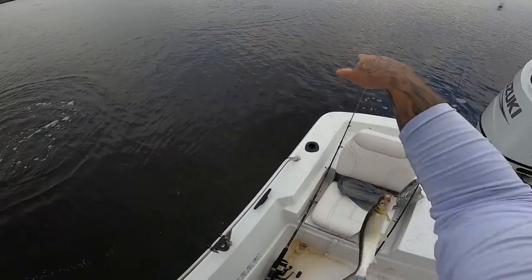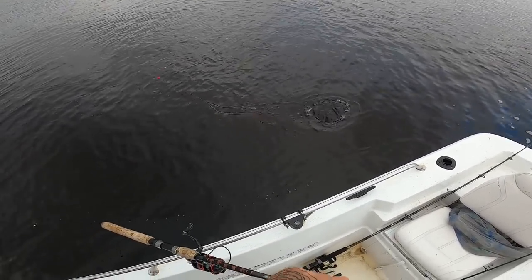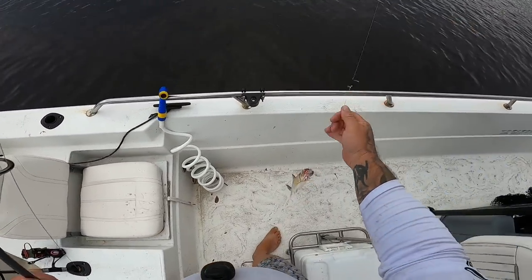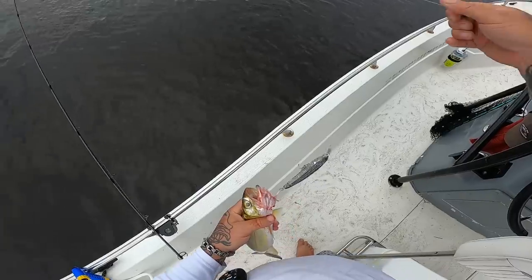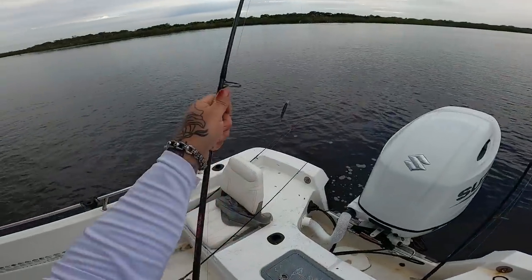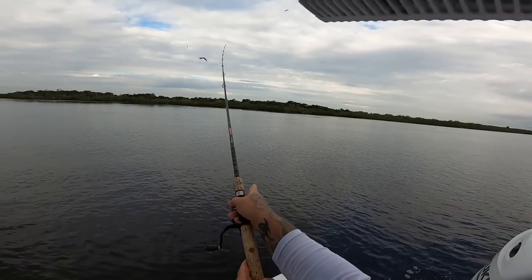Nice ladyfish. What's, you got a lady too? What? No, you got Jack. You got Jack. We'll throw him in the crab pot pile too. All right. Well, I'm just going to leave the video rolling, guys. We're gonna catch some crab bait right here. Show you how fast this is right now.